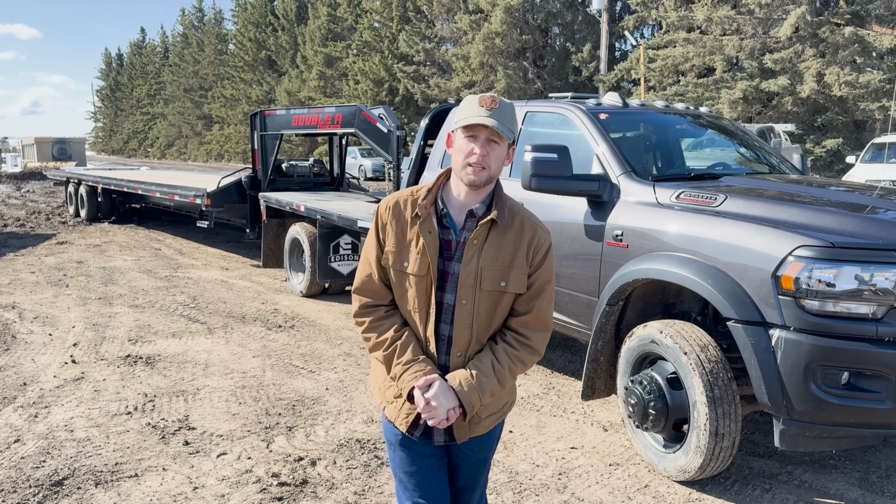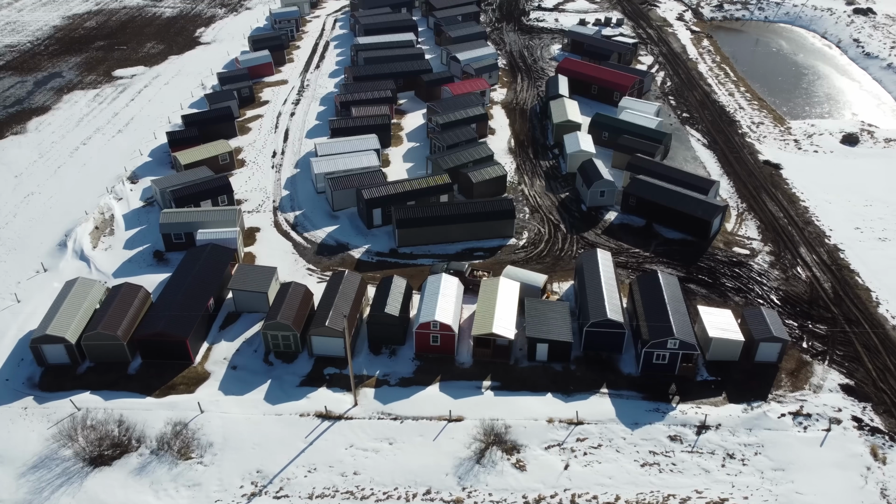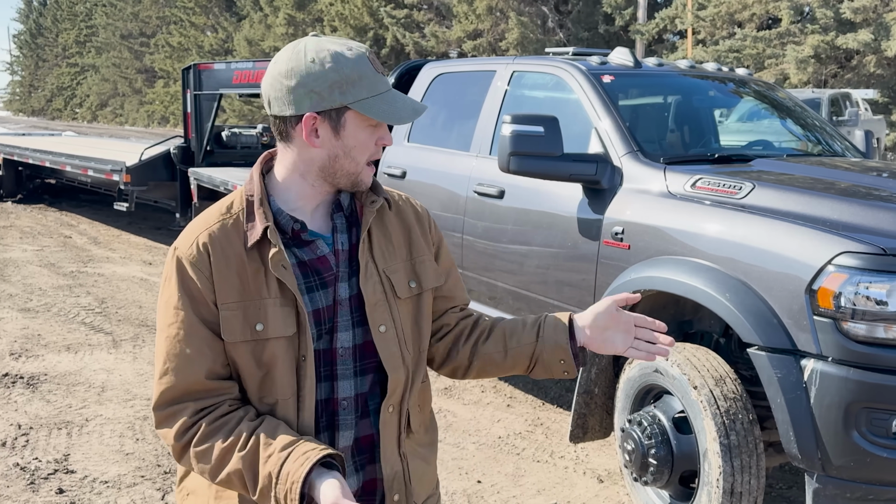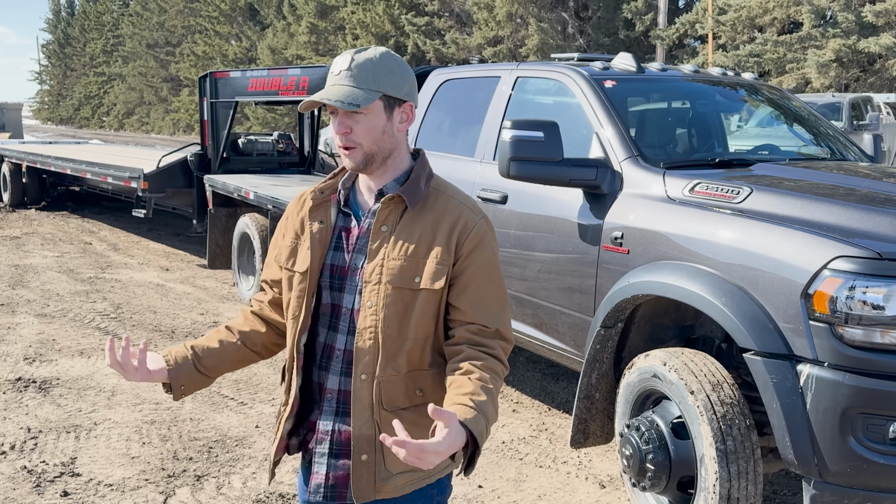All right, so you guys know we need some staff accommodations, some staff housing. So what we did is we bought 14 prefabbed houses out of Alberta, and we got to figure out a way to get them to Golden. So we're going to use the Ram 5500 here. We're going to be loading them up, and we're going to be hauling these things through the Rocky Mountains.